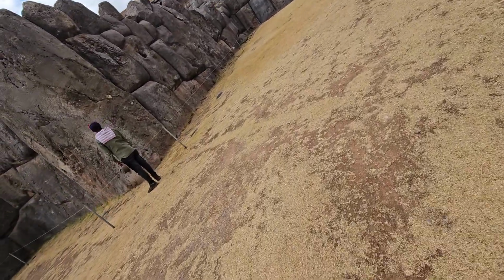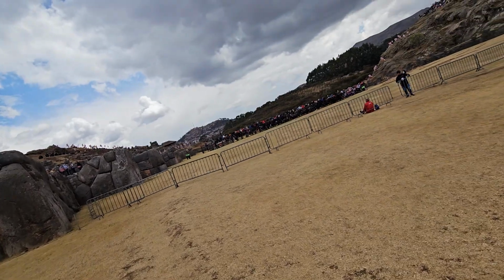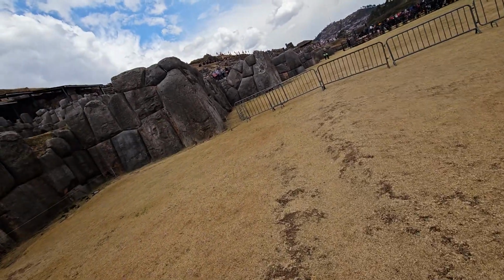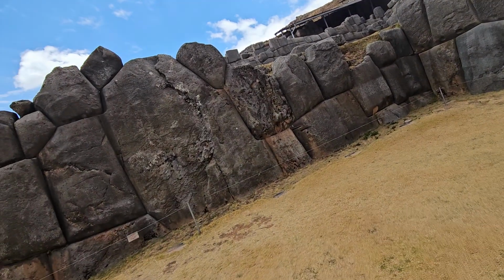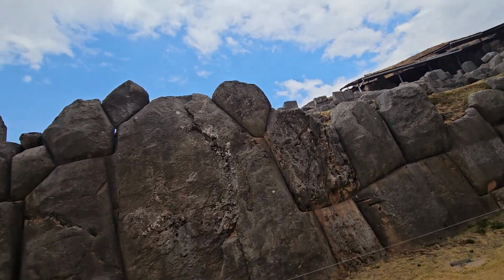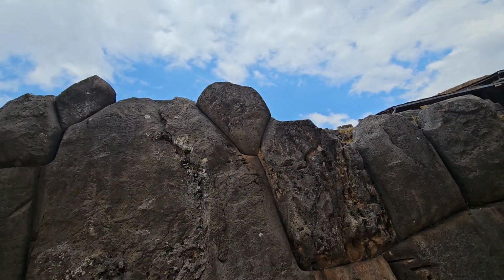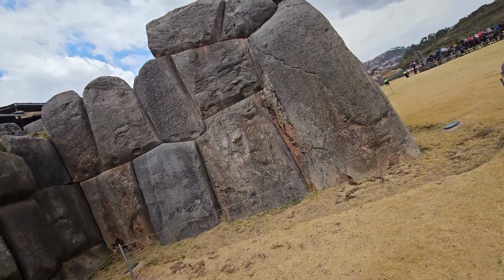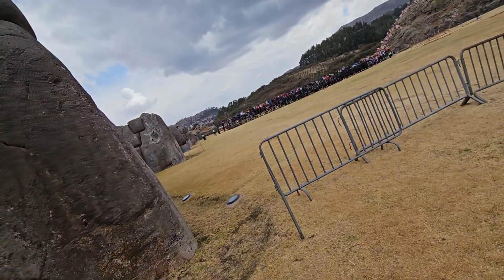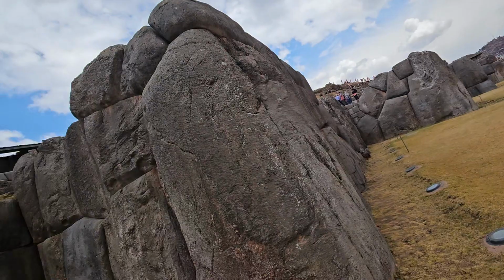Trying not to get in the way of everyone taking pictures. There's the end that I can go to. They're having some kind of a show over there. This is all blocked off. I'm gonna go up there in a minute. But like that, it's like it's notched into place. I do not know. It goes on that way. We're gonna go up top.